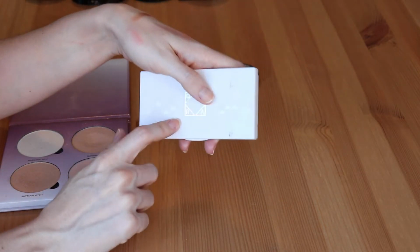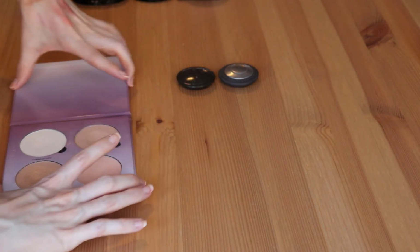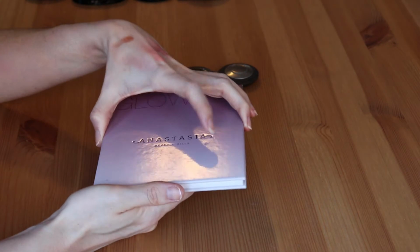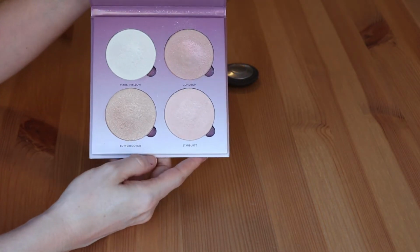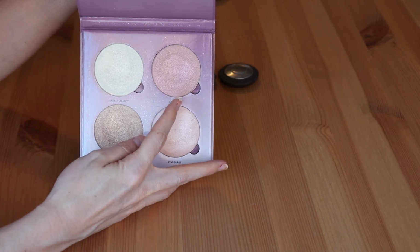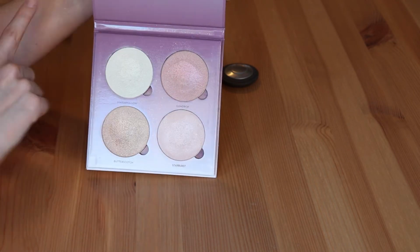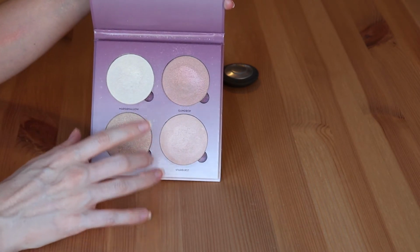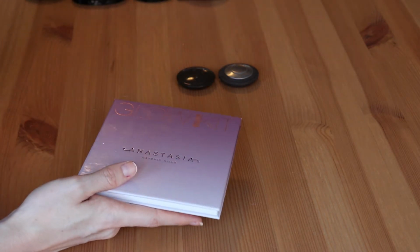So I'm actually gonna send this one home, and I'm going to just keep this ABH Glow Kit here and try to see if I can make some really big divots or possibly hit pan in a couple of these. I already have a nice dip in this one here, Gumdrop. This is the duochrome in the palette. So I think I need to spend some time really giving this palette a lot more love. And by sending some of the other ones home, I will be able to do that next year.